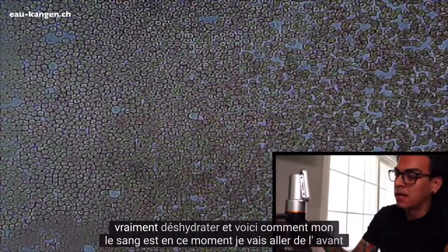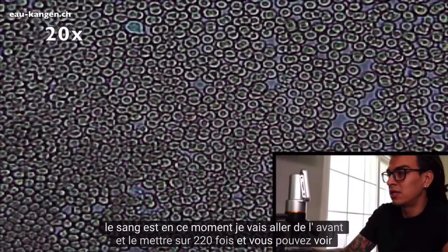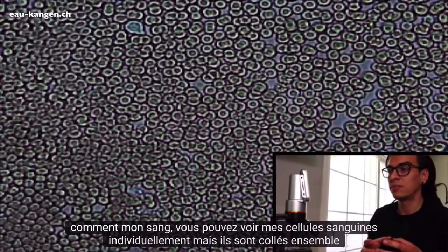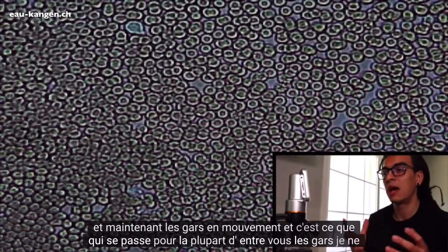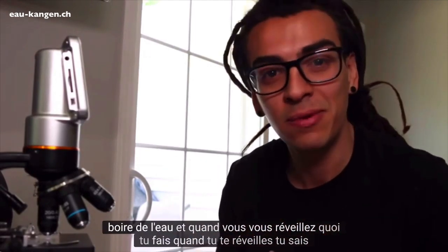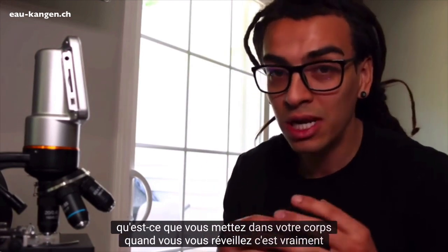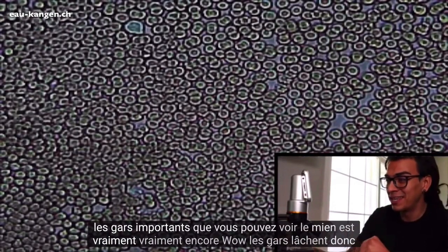This is how my blood is right now. I'm gonna go ahead and put it on to 20 times, and you can see my blood cells individually, but they're stuck together and not moving, guys. And this is what happens for most of you guys that do not drink water. And when you wake up, what are you putting inside your body? This is really important, guys. As you can see, mine is really still.